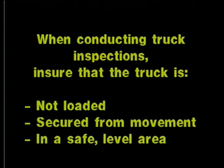Two areas we want to focus on, Ray, would be the mechanical inspection of the truck and also the area in which the truck operates. The mechanical inspection would include the braking systems, steering systems, capacity load, and other items. Over-the-road trucks also operate in variable conditions on the mine road, and we want to look at grades, berms, and road conditions. Yes, Ray, and the inspector must always keep in mind his personal safety and the safety of others that may be involved. When conducting truck inspections, ensure that the truck is not loaded, secured from movement, and in a safe, level area.